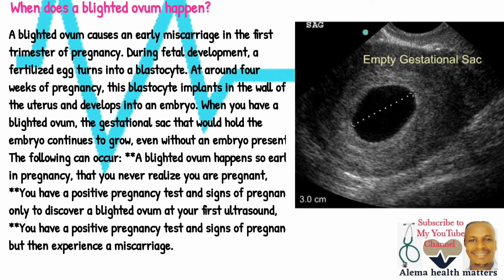When you have a blighted ovum, the gestational sac that would hold the embryo continues to grow even without an embryo present. The following can occur. A blighted ovum happens so early in pregnancy that you never realize you are pregnant. You have a positive pregnancy test and signs of pregnancy only to discover a blighted ovum at your first ultrasound. You have a positive pregnancy test and signs of pregnancy, but then experience a miscarriage.